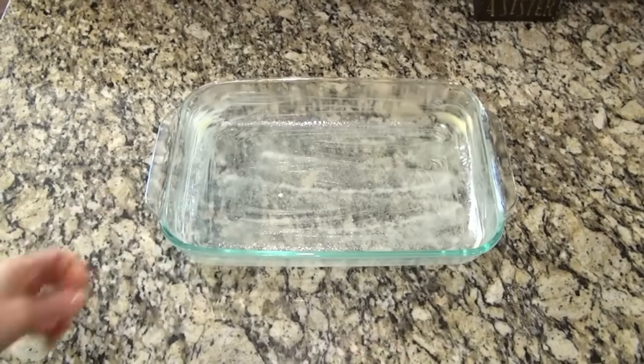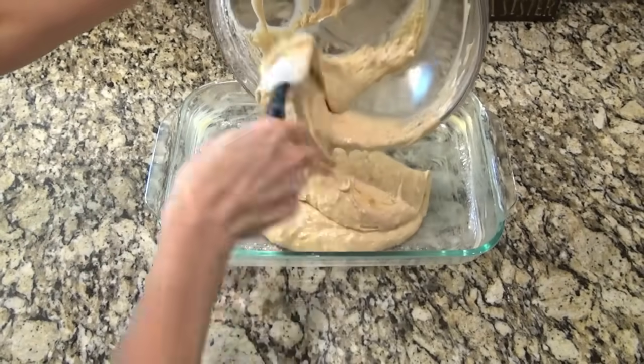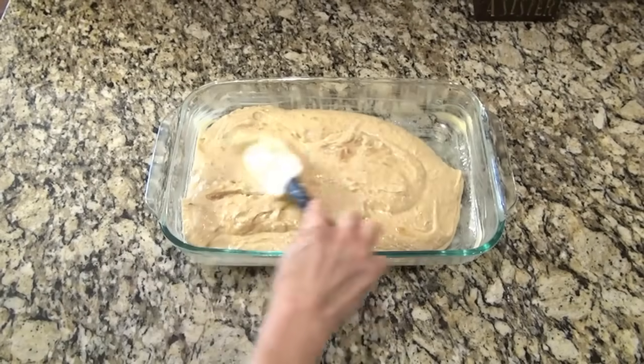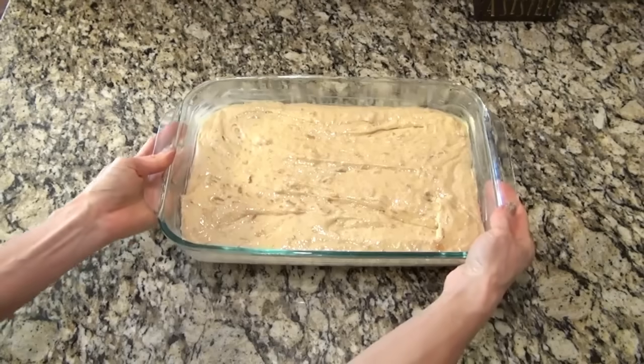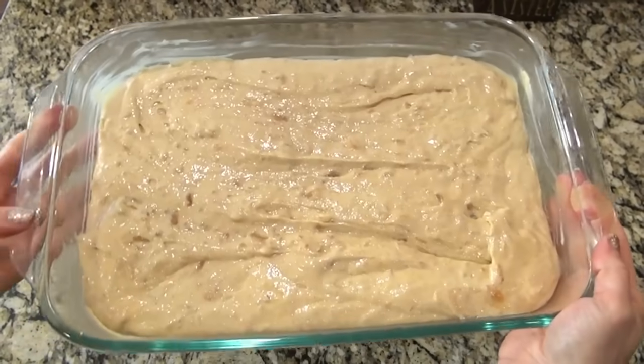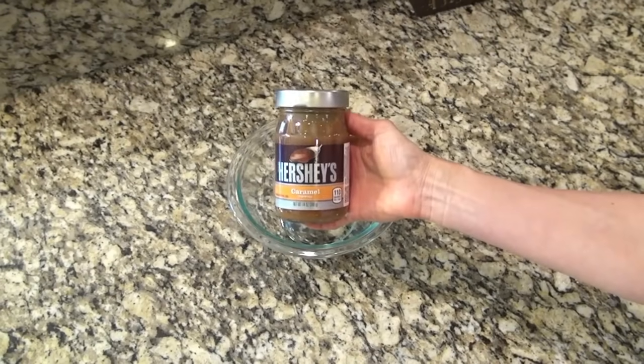I'm making this in a 9x13 baking dish, and I did spray that with nonstick spray. I poured in that cake batter and then used my spatula to spread it all out. Now this bakes at 350 for 25 to 35 minutes. And while that cake is in the oven, I'm going to work on the topping.